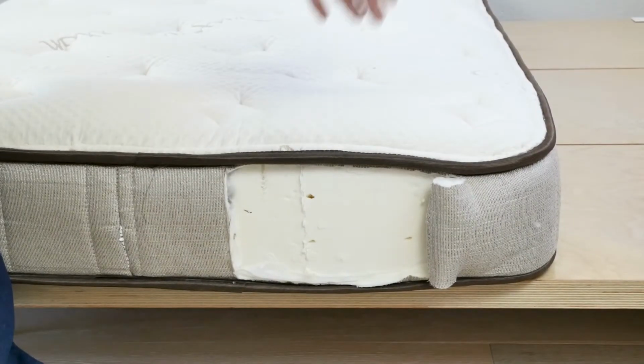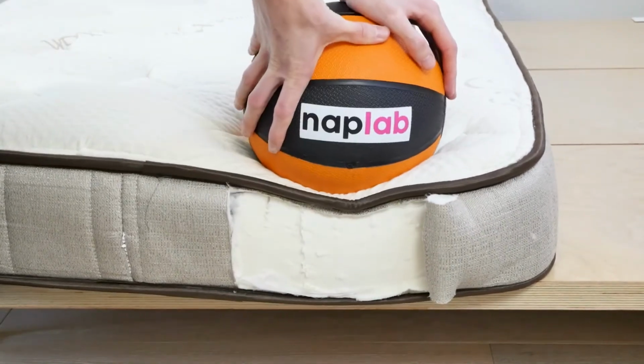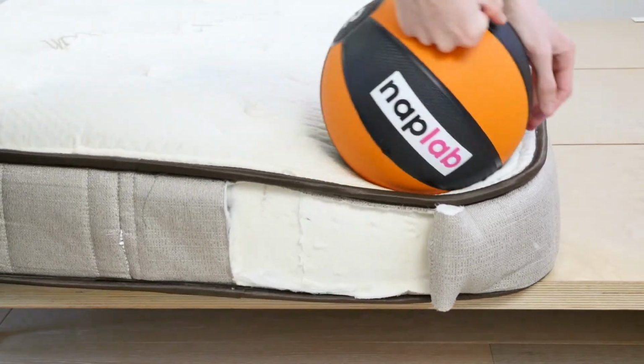Looking at the design and materials, it makes sense. Latex as a material rebounds tons of energy. When you couple this fact with a thinner profile at only 7 inches thick, it creates the right situation for very high levels of motion transfer.